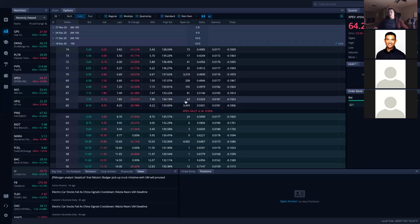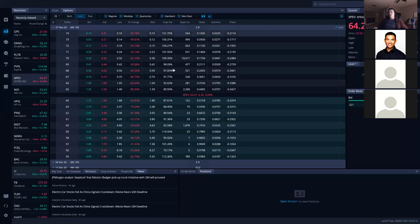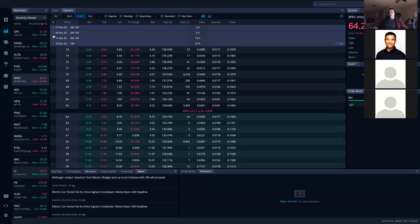Now, that doesn't mean this is going to stay that way. I imagine as time approaches, there's going to be more people here, because I'll even show you. Look, you can see there's hundreds, thousands, tens of thousands of people right here. These same players are eventually going to transfer over, if not already, to these plays. But just an FYI, I like to look for open interest.